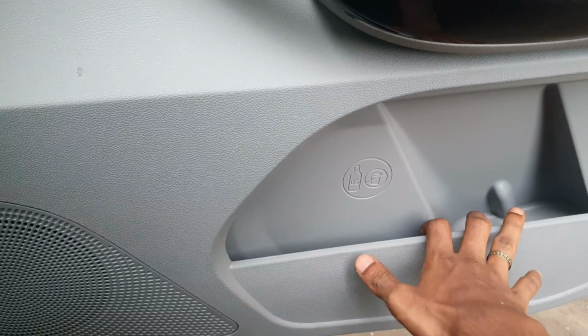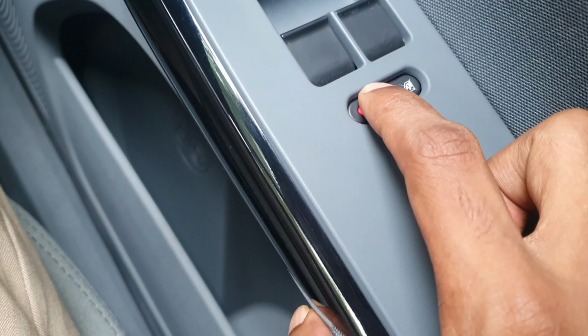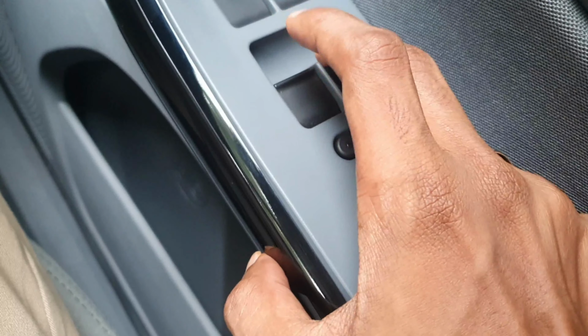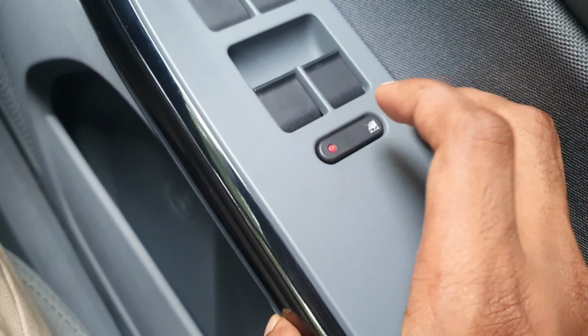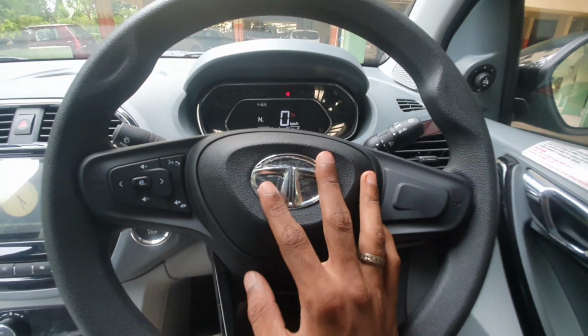And this is the storage unit on the driver's side. It has a capacity of 0.5 liter. And this particular button is for controlling the windows. Yeah, if the button is on, the window switches on every door work, and if the button is off, the window switches on the individual doors will not work and stop working. So that switch should be on always.